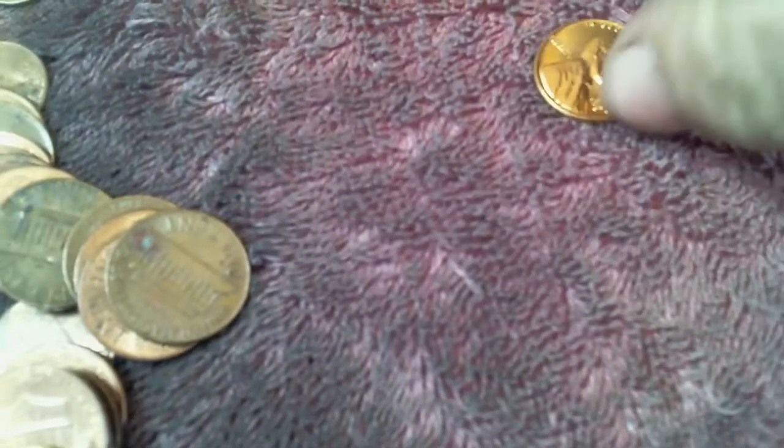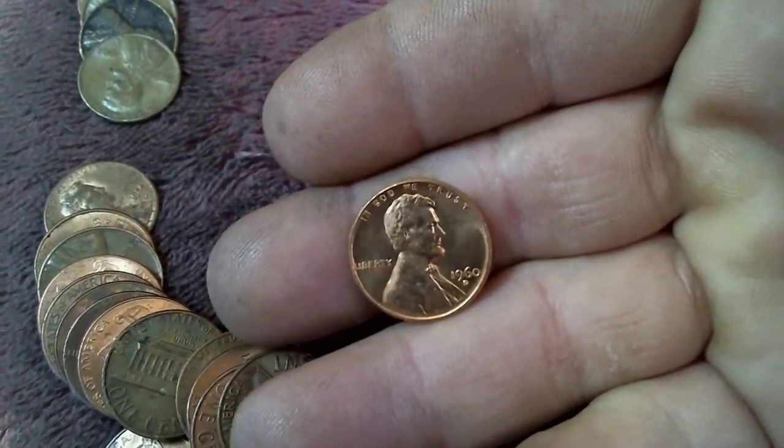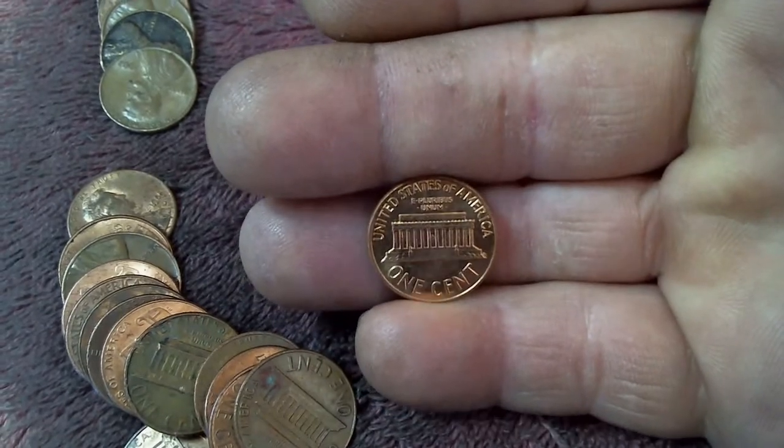1984. A lot of old edges here, and there's a shiny one here. We got a proof? No, I don't think so. Ooh, but look at that. Look at that 1960 Denver. Blinging. That thing is beautiful. I'd be adding that one to the book.